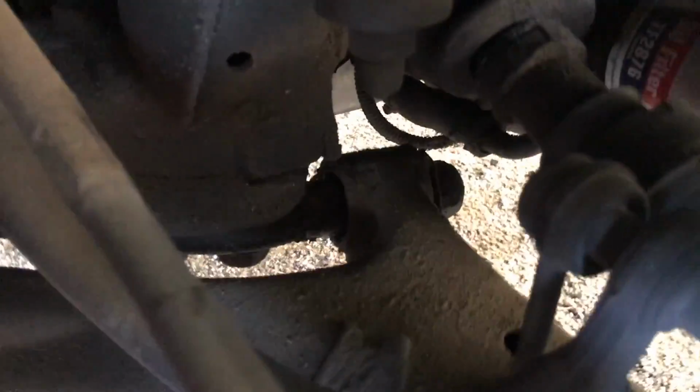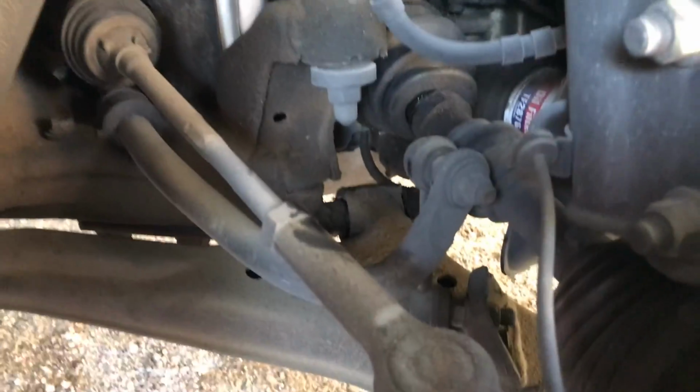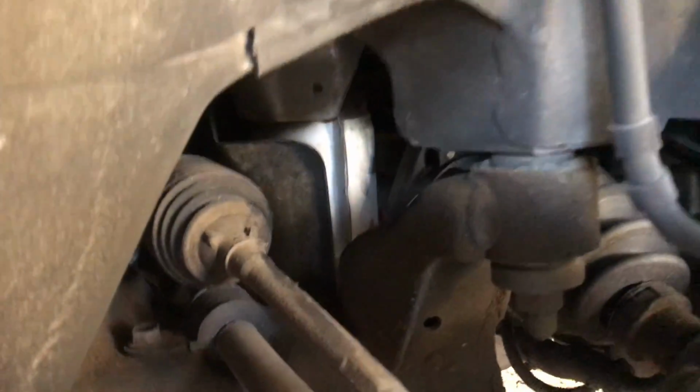But you guys see that play? That's exactly why our wheel is moving while we're driving, that right there. So let's try to figure this out. Alrighty guys, so I kind of figured it out.